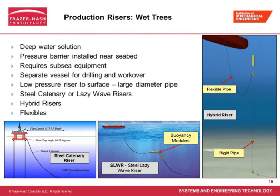This concept of dynamic separation is extended further in the hybrid riser. In this system, a vertical rigid pipe is supported by a buoyancy tank some distance below the sea surface. A flexible pipe is then used to connect to the floating vessel.